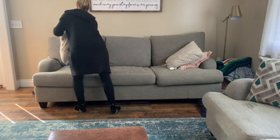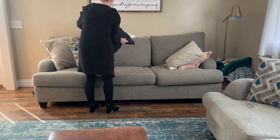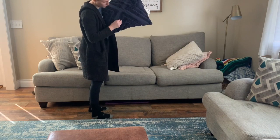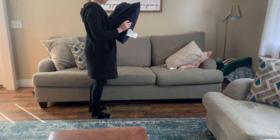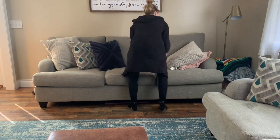If you see a wet spot on the other couch, it's because I had to scrub the couch because apparently it had a stain on it, and I never saw that before I was making this video, so I had to clean that up.